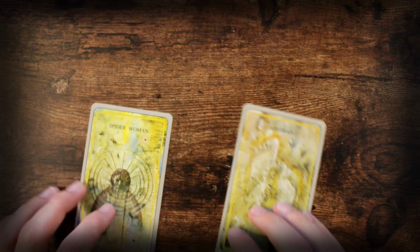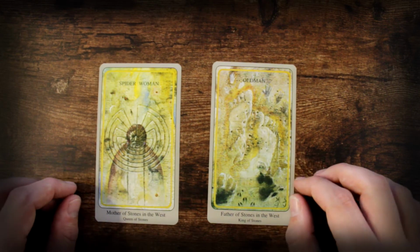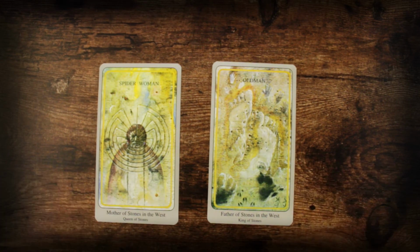Here are the Mother and Father of Stones. The Mother of Stones is depicted as Spider-Woman. Spider-Woman, along with the sun god of the Hopi tribes, created the earth, life, people, and taught them ritual as well. The Father of Stones here is Old Man, which refers to Bigfoot. Here the idea is we can never see God directly, but rather we see evidence of his presence in reality. The footprints on this card therefore represent the signature of the creator of Earth.